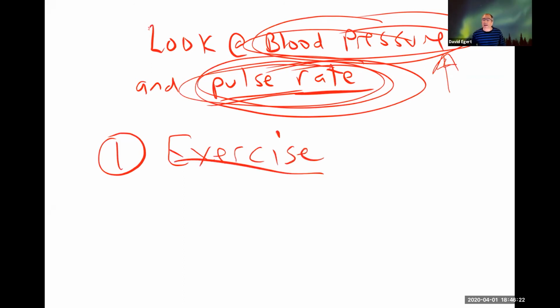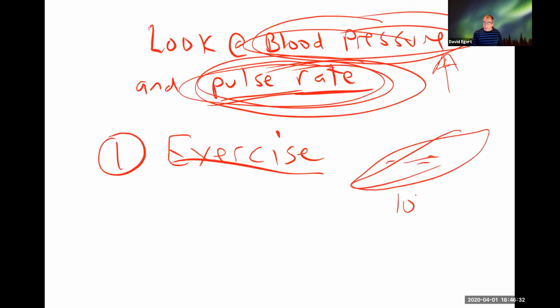In exercise, you're using your muscles. We're going to talk about this in more detail, but when you're at rest, maybe only 10% of the capillary beds in your muscles are open. Right now, when you're just sitting watching a computer screen, you don't need a lot of metabolic support to your muscles. So 90% of the capillary beds in your muscles are closed off.